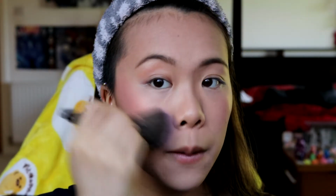Let me just brush this off the back of my hand and try and buff that out a little bit somehow. I don't think I can fix that. Never mind, carry on. Let's just move on, shall we? Now let's move on to the eyeballs.